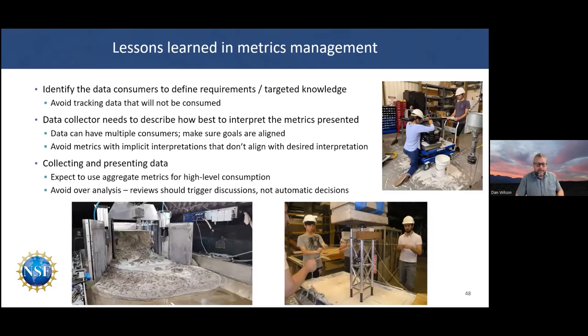So, in some conclusions, some lessons learned in metrics management in our 25 years of operating this facility, the really key one for me is the idea that we want to identify the data consumers and define the requirements and that targeted knowledge before you start collecting metrics. How is the metric going to be used? What do we want to use the metric for? And we want to avoid tracking data that will not be consumed. We've heard that mentioned earlier in some of the presentations. Is this data really useful?